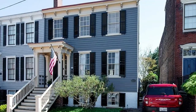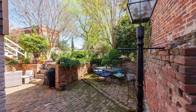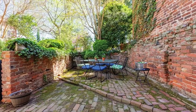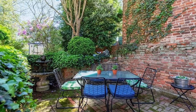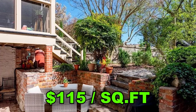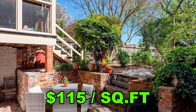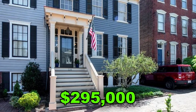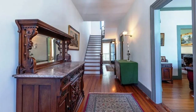So Galen, why don't you tell us a little bit about the property? What's really cool is that this entire street, and you look at the B-roll, puts on display the historicness of the area. This house was built in 1850, but it is massive. It's 2,568 square feet. That's about $115 per square foot. But what's really crazy, it's blowing my mind right now, it's only $295,000. It's under $300,000, and it's a ton of house.